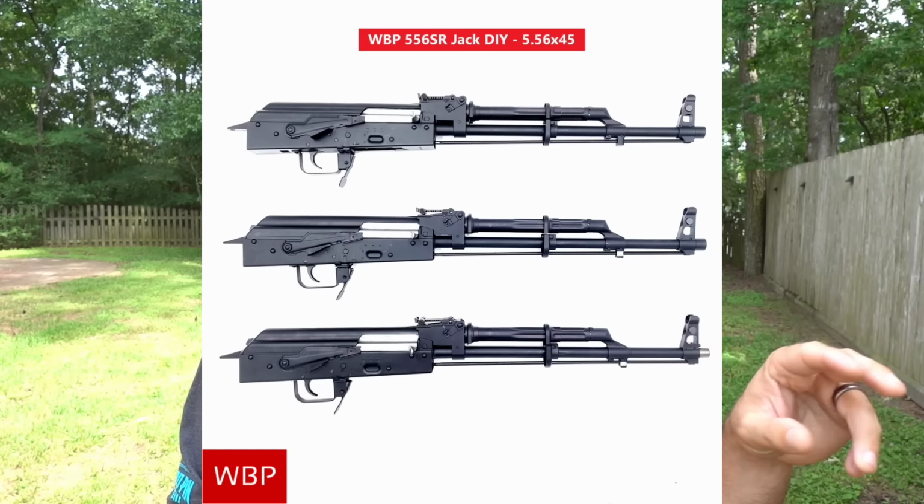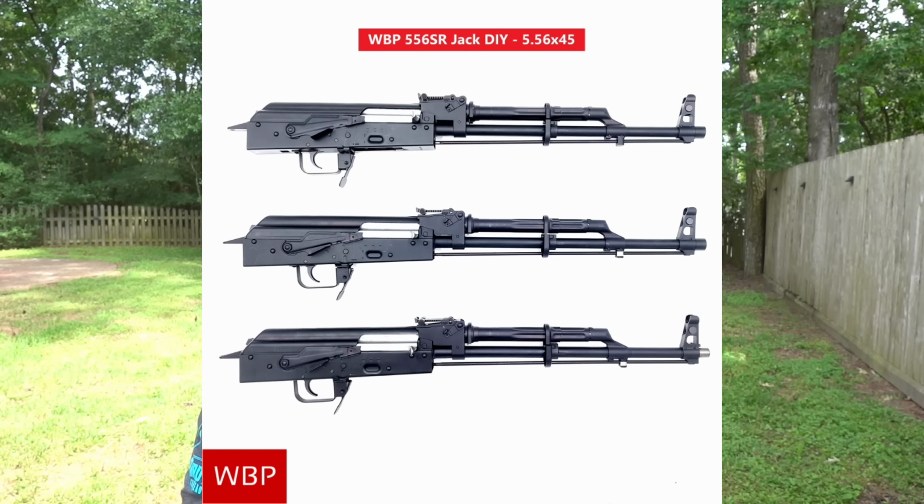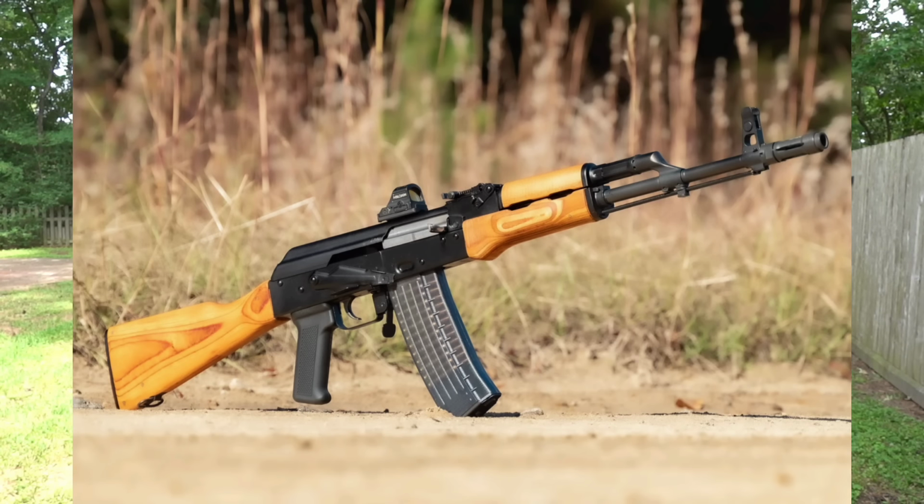So they seem to be very aggressive with their marketing strategy, because you're going to see a few different things. You're going to see WBP 556 builder kits, meaning you can buy them at a reduced price without any furniture. Pretty enticing, honestly. You're also going to see them in factory form, which is laminate wood all the way around. You're going to see 14x1 threads up front. You're going to see a 45-degree gas block, very AKM.